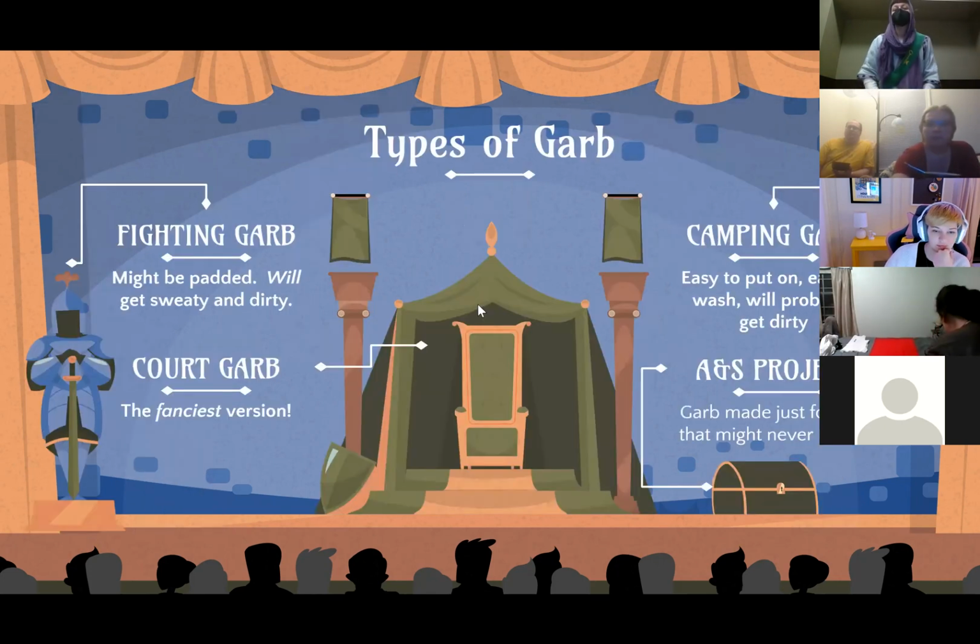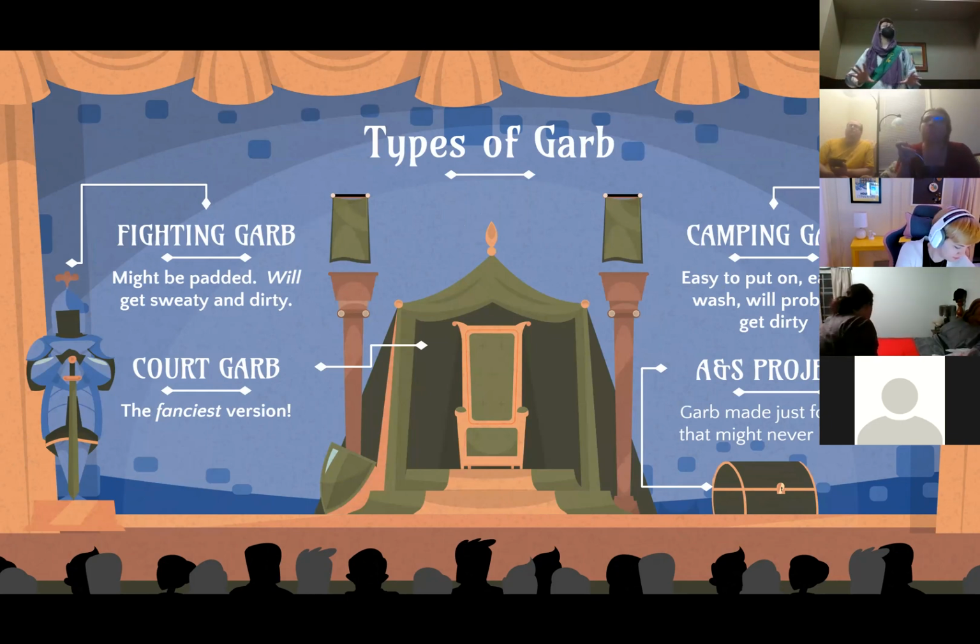Okay. So before we start making garb, one more step. We have to decide what we're going to do with it. We saw a bunch of garb in that. If you look on that page, all of that garb counts as court garb. It is your fanciest garb. That is the garb you wear for the indoor events in winter or in high summer, where you never leave air conditioning and you walk around on the carpet. It's never supposed to get dirty and you are looking your finest.